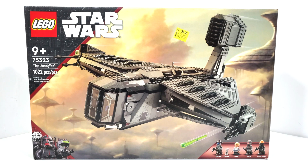So today we're looking at the only other set that LEGO has released thus far for the Bad Batch, that being set number 75323, the Justifier. This set includes 1,022 pieces for the ridiculous price of $169.99 when it released on August 1st of 2022.